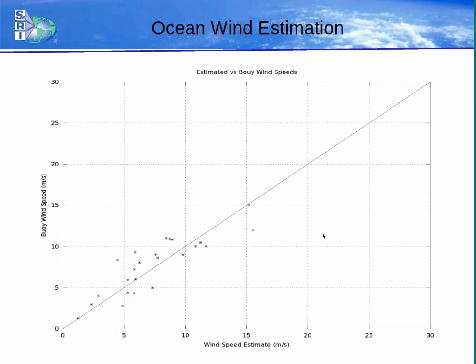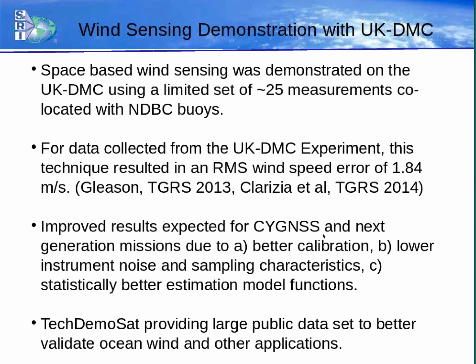This is just a preliminary demonstration that shows that for low wind speeds, the highest wind speeds we got were about 16, 17 meters per second. And again, most of the wind speeds were clustering around 8 meters per second, like they normally do. But the error on this plot is less than 2 meters per second RMS, which was important at the time because that was the requirement we were claiming for Cygnus. That's generally the scatterometer requirement, if you want to provide wind speeds to less than 2 meters per second RMS. And we did that with the UK DMC.